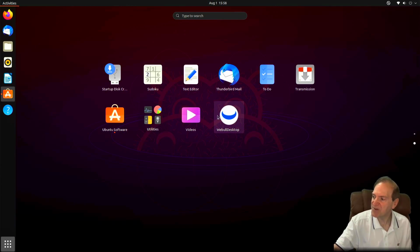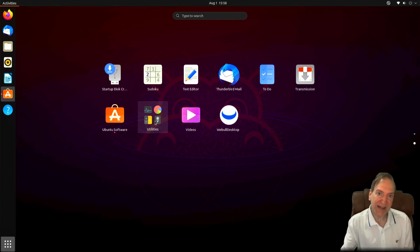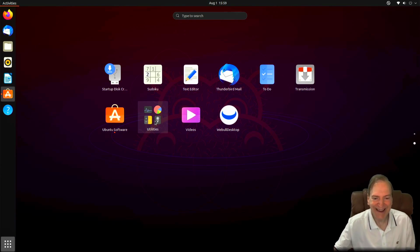Webull desktop, that was something I was testing out. So that didn't actually come with Ubuntu, but Webull is a pretty cool platform for trading. However, they are a bit behind when it comes to their desktop application for Linux. They need a little work there. Hopefully they'll fix that. Okay, off of my tangent.